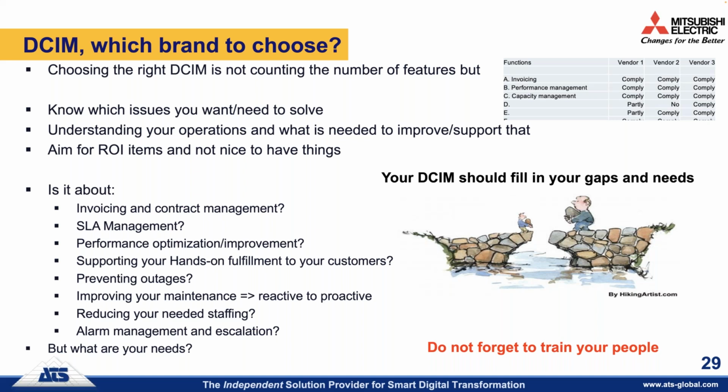Preventing outages. The new report from the Uptime Institute yesterday, with around 900 respondents, said that 70% of them still had an outage in the last 3 years. So outage is still a big issue worldwide. Improving your maintenance, switching from reactive to proactive, reducing your needed staff, alarm management. So please make a list of what you really, really need and decide which DCM you're going to buy based on that. Your DCM should fill in your gaps and your needs.